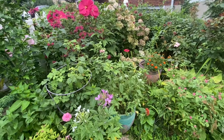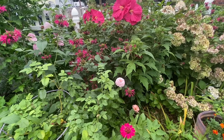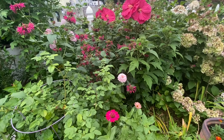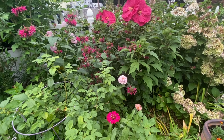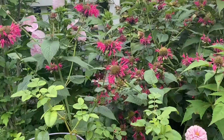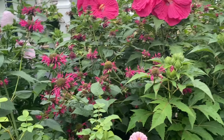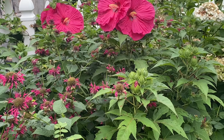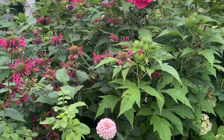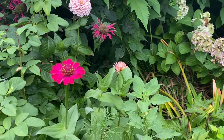But I do love the color. You can see that this color is just the same as the hibiscus here. So what's happening in this bed is the pink from the zinnias matching the pink of the hibiscus back there. And then for this beautiful fuchsia colored hibiscus, we have the bee balm, and then we also have some zinnias here too.